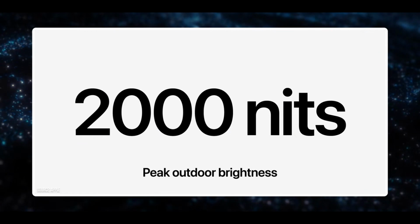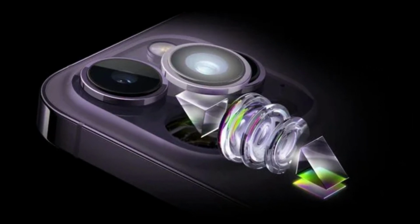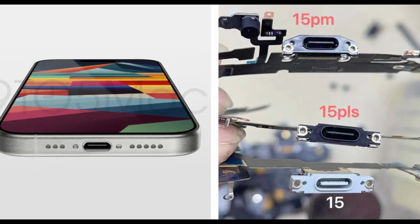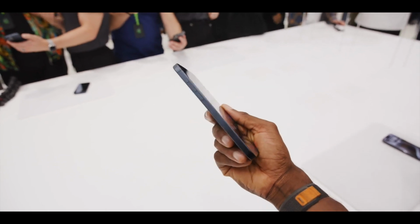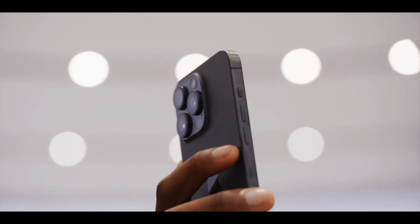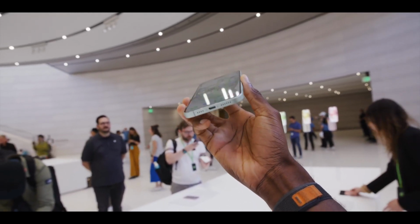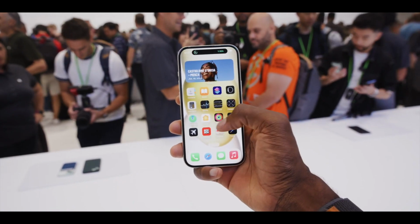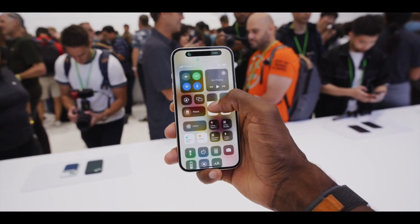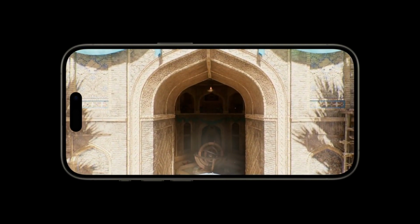double that of last year. Now let's discuss the things which are kind of sketchy. Apple, as last year, has launched some features which are reserved only for the Pro versions. Starting with displays. The refresh rate on the standard non-Pro versions, even though having Dynamic Island, is still 60 Hz. Which for most people doesn't matter. But for people who are planning to buy an iPhone for gaming, at least a 90 Hz screen would have made sense.